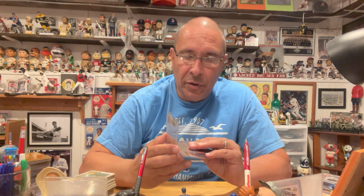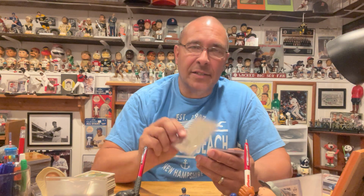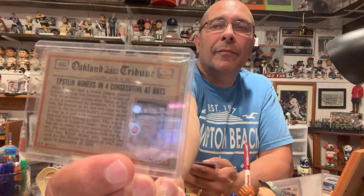Now this back, as you may have noticed, is a little bit different than the other in-action ones. Some of the in-action ones had those advertisements I was telling you about, but this particular one has the Oakland Tribune. It's almost like a newspaper article: Epstein homers in 4 consecutive at-bats.